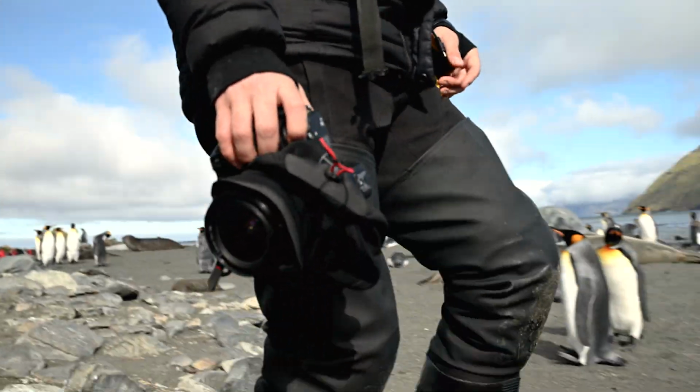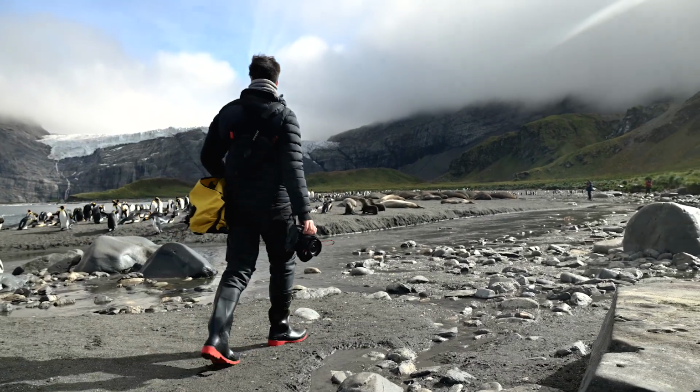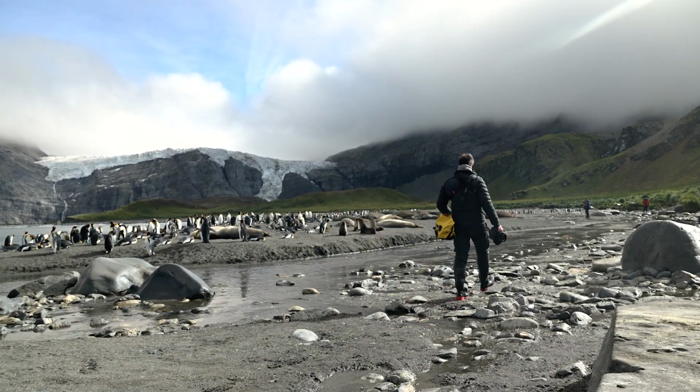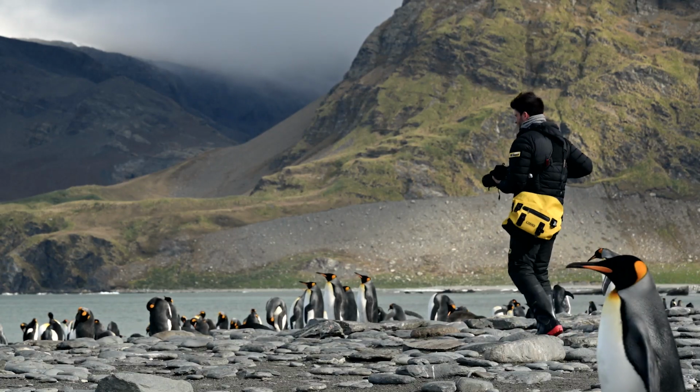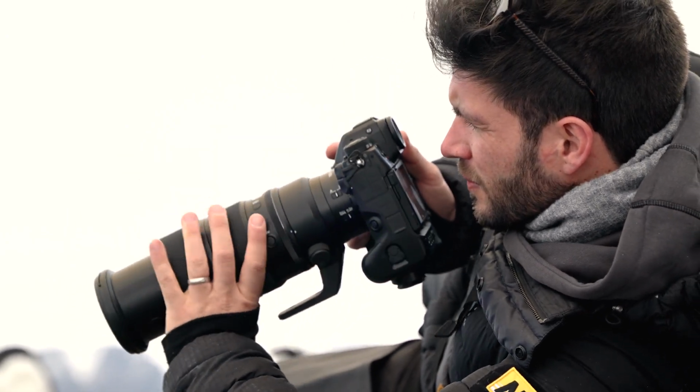The Z range is fundamentally changing the way that I photograph. Historically, I'd always been a prime lens user. Suddenly, there are zoom lenses that perform optically as well as historic primes. This gives me such a range of possibilities in terms of composition at a twist of a wrist.